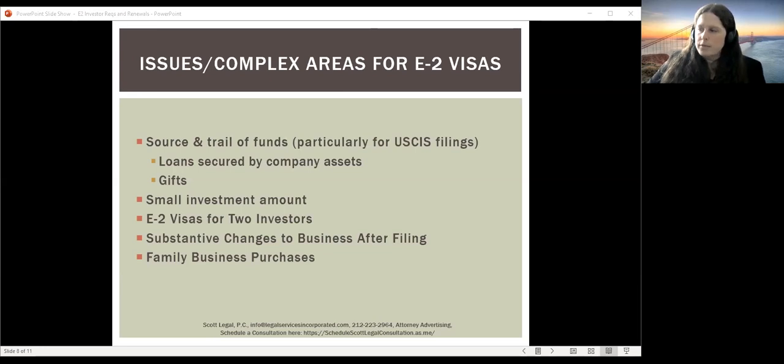So we'll also talk about E-2 visas for 2 investors. I think this was one of the questions we had on the list. Can you say you must have 50% ownership? Can 2 E-2 visas get approved with 2 partners with 50% each? Yes, that is possible. If you both want to be investors, then you would both need to make an investment. But it is possible with that structure, but it would need to be that 50-50 structure.